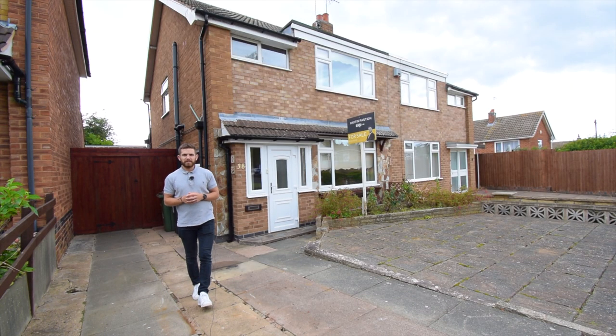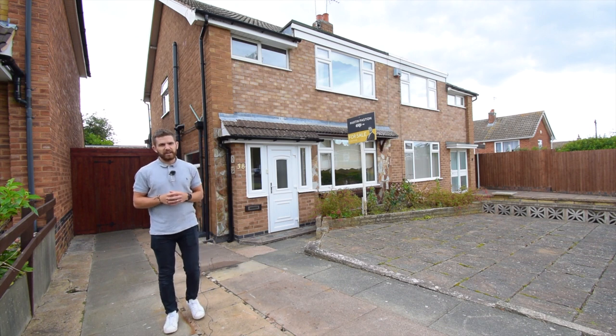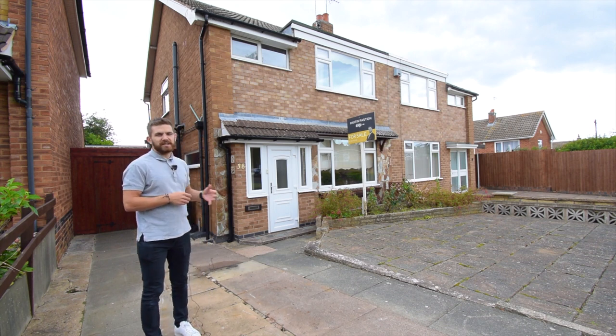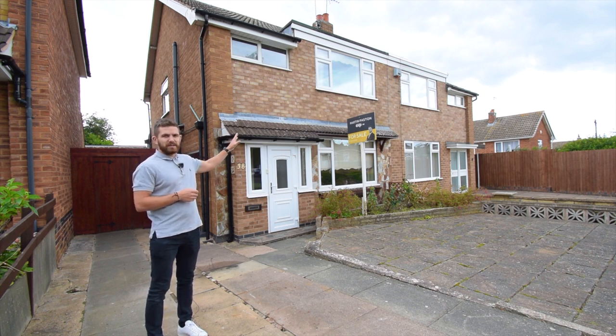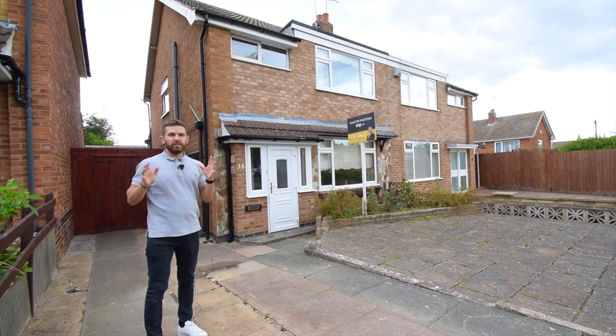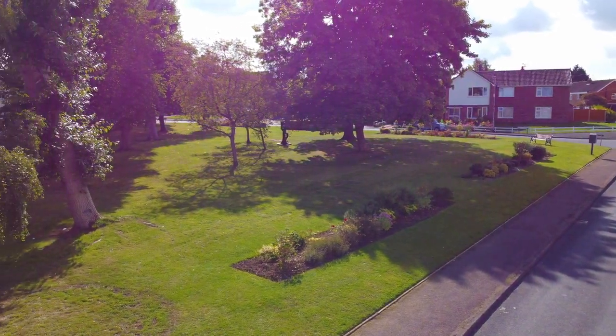Joining me here today for a property tour of my newest listing coming onto the market is this lovely three bedroom semi-detached property located in the popular Oadby location. Not only are we within a couple of minutes' walk of Broxhill Primary School as well as Beauchamp College, we've also got Oadby Town Centre just about a 5 minute walk away this way, and the property also offers a lovely viewpoint from the front overlooking the green.